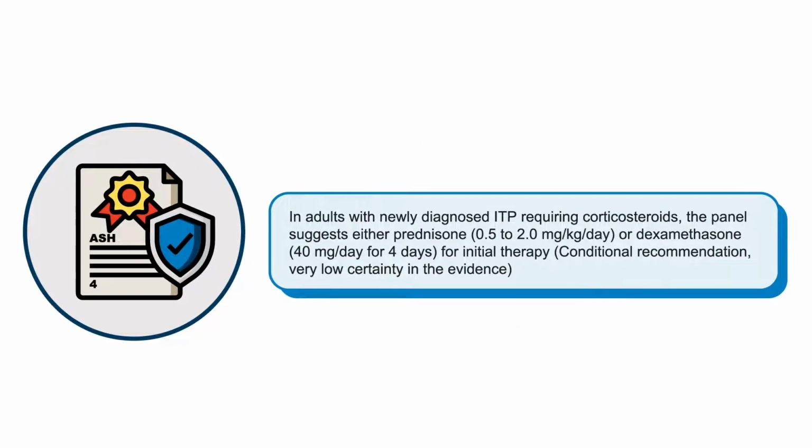Recommendation 4 stated that in adults with newly diagnosed ITP requiring corticosteroids, there was no real preference between prednisone or dexamethasone. Similar to the previous recommendation, this was again conditional, which is why the word suggest is used. And it was based on very low certainty in the evidence. So much like the last question, there was really not robust data to inform that recommendation.